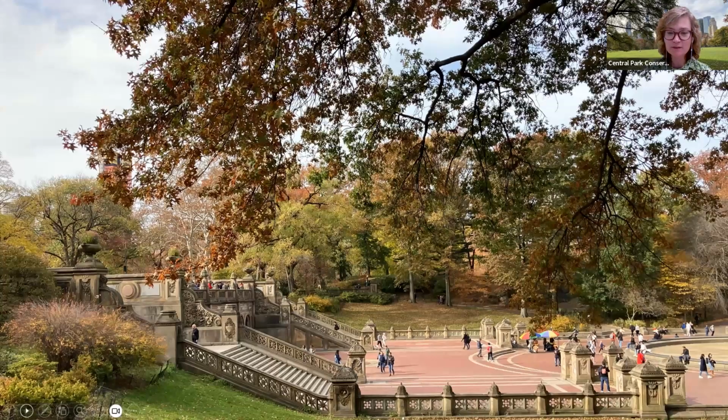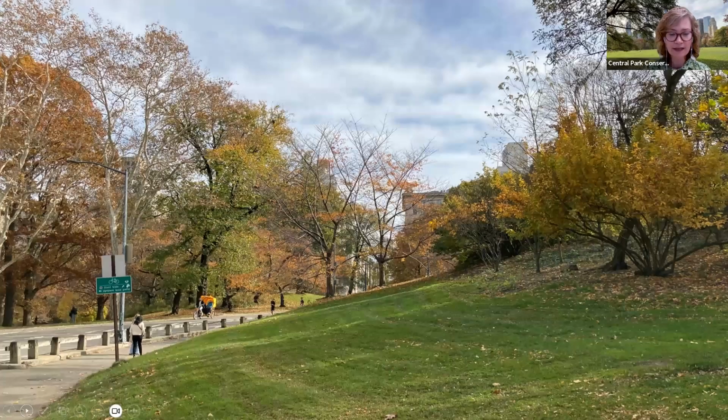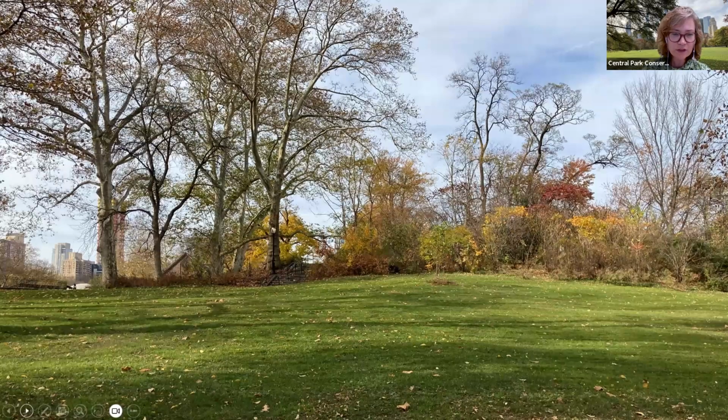And let's just take a quick look back at the beautiful terrace. This is a view of the Bethesda Terrace that I don't always take the time to appreciate or take in. I'm not always looking at it from this perspective. And we'll make our way along the drive and around the bend here. And look up towards this area here.